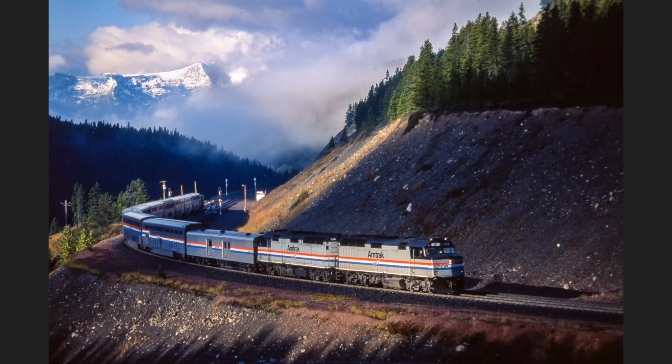But boy, what a shot. The sun had just come out, just enough sun to lighten it up. And you can see the clouds clearing the snow. This is the eastbound Empire Builder, as probably everybody knows.